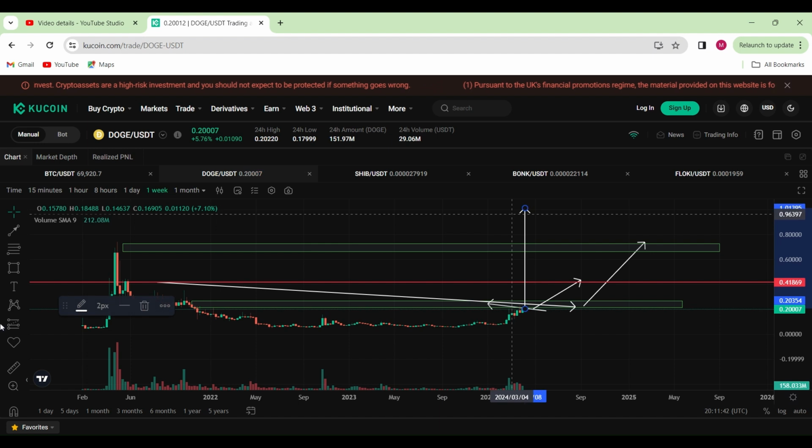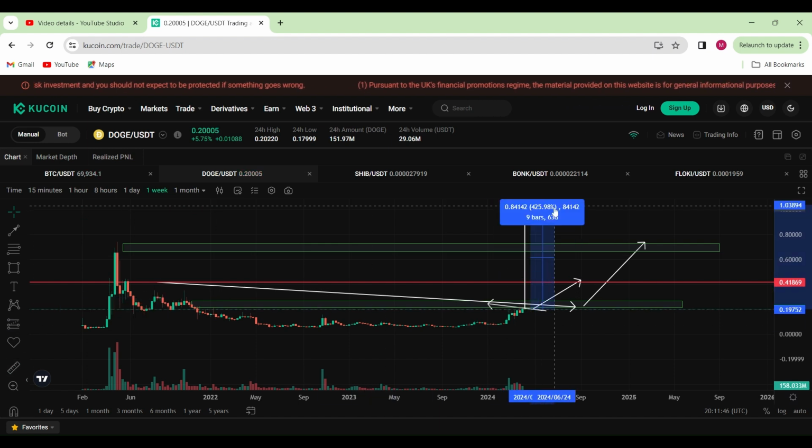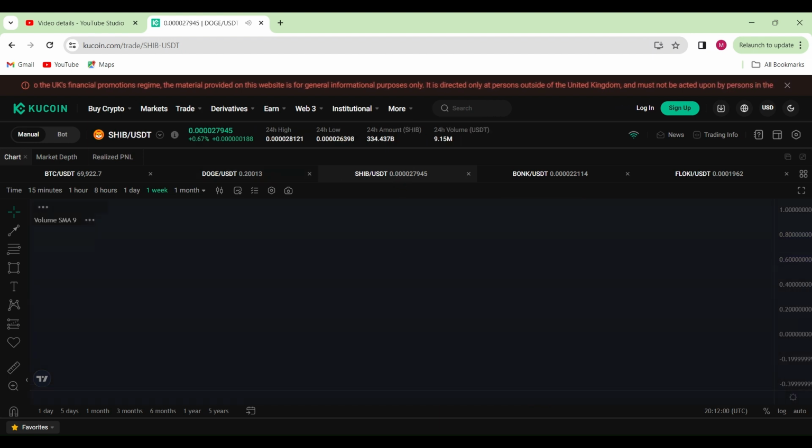So from here to $1, that would be another, look at that guys, or at least above $1, around about 425%. Not too shabby, but I reckon Shiba Inu would do a lot more in returns.